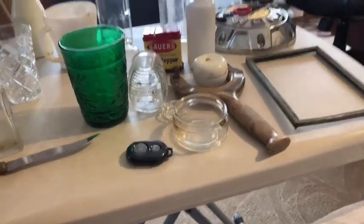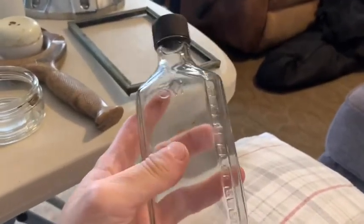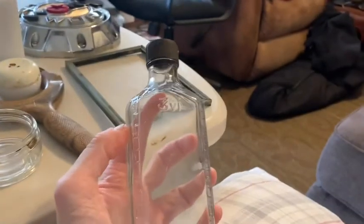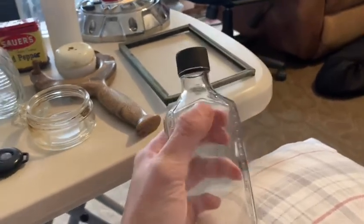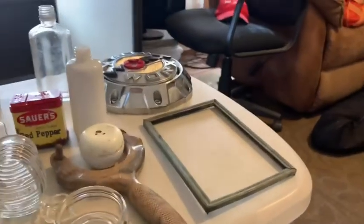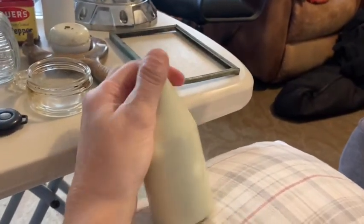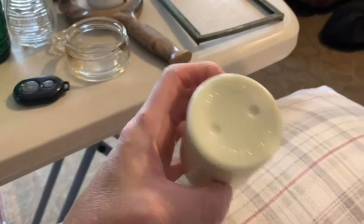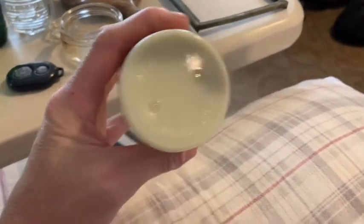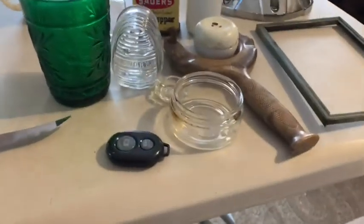And then I got the medicine bottle, the 3VI Drugless. So that's around 1940s, 50s. And I got another Old Spice, which is cool. I'm getting a collection of them Old Spices.